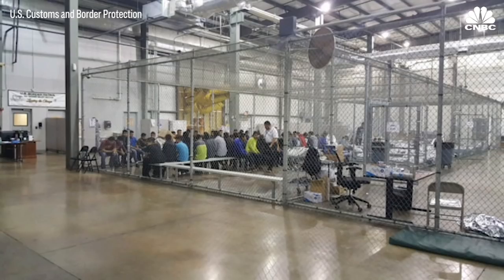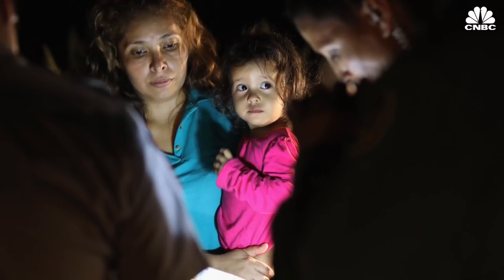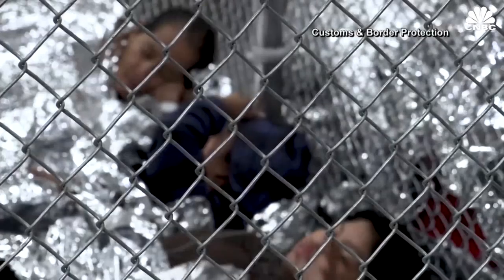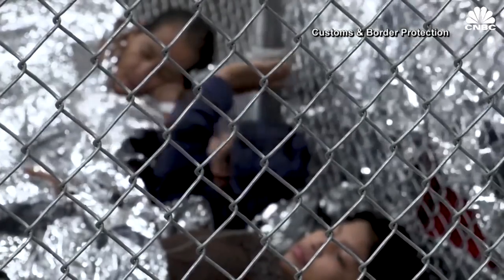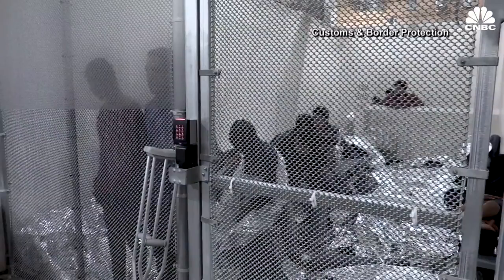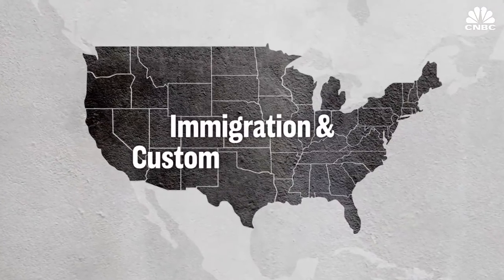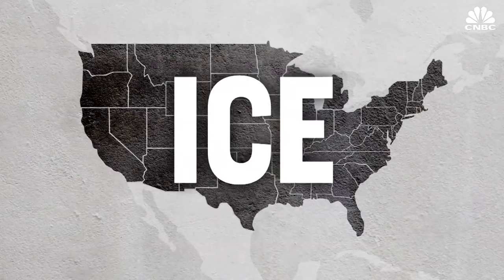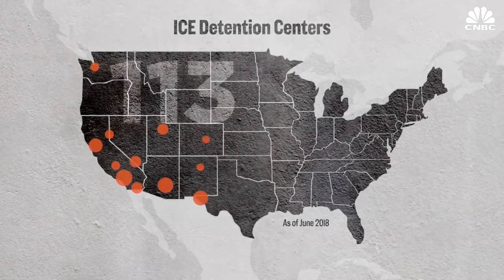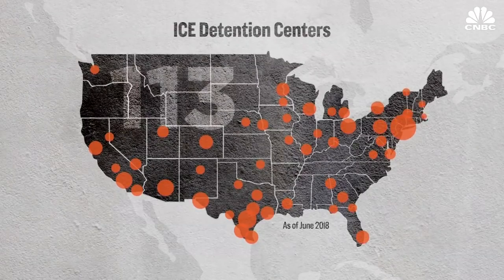The Trump administration's zero-tolerance policy for illegal immigration is shining a spotlight on U.S. detention camps. Handout footage from the U.S. government show children lying on the ground with Mylar blankets in kennel-like wire cages at the country's largest immigration processing center. But the McAllen, Texas facility isn't the only immigration detention center in the U.S. As of June 2018, U.S. Immigration and Customs Enforcement, or ICE, runs 113 of its own facilities across the country, and it works with state and local jails along with private prisons to operate hundreds more.